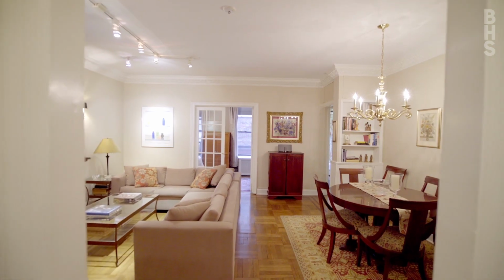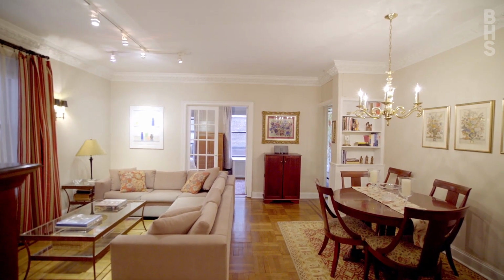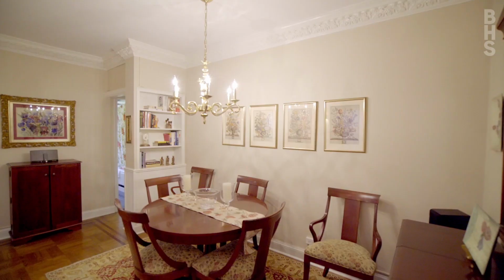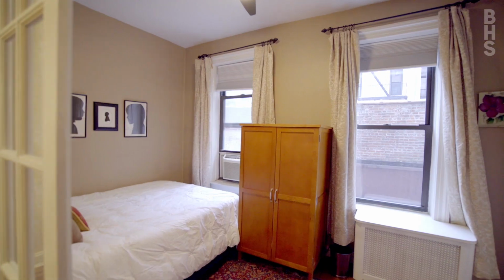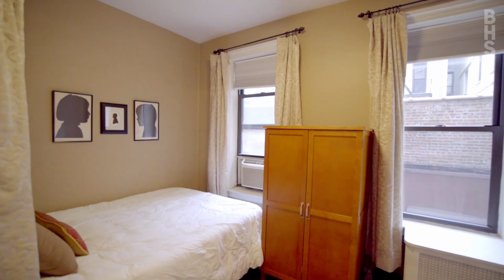You will know this is the new home for you when you walk into the well thought out living room, which flows into a separate dining area with enough room to expand the table and have everyone over. The current homeowners have used the second bedroom as a guest room and home office.